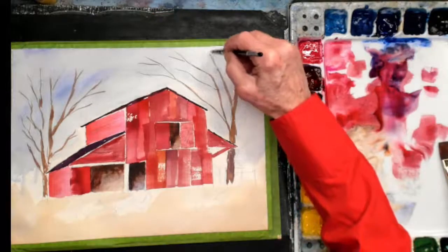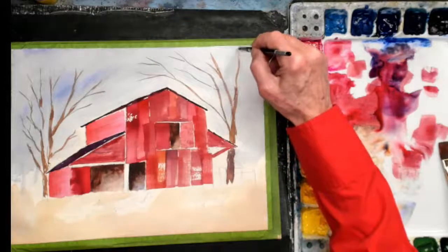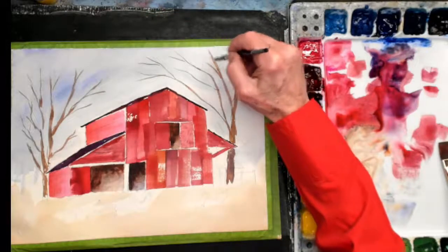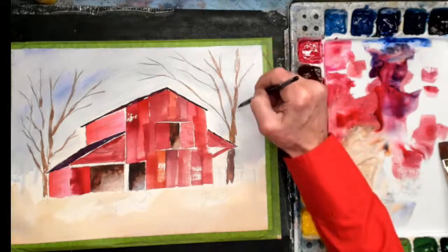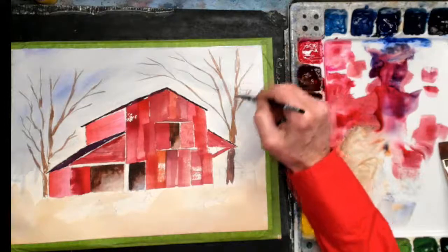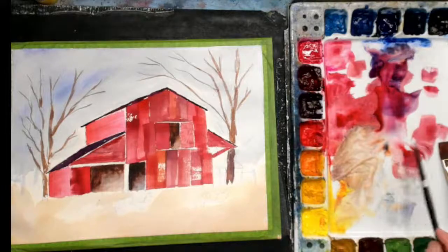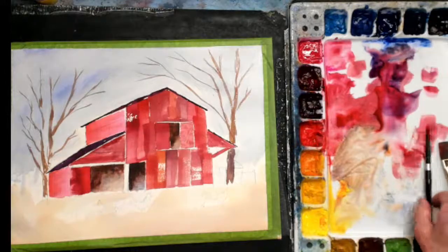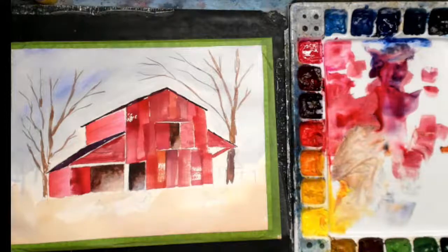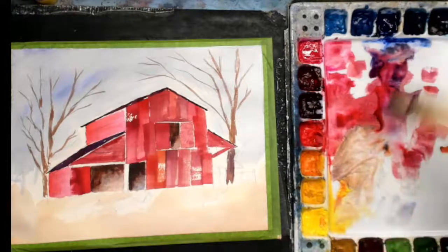And here I'll just make some long branches. This tree over here has got more longer branches than the other one. That makes it a little bit different. Okay, that gives me enough structure there to do that. So now what I want to do is add in a little more. I'm not finished with the Hake brush because I need to go back and do some leaves. So what I'm going to do now is build some leaves.